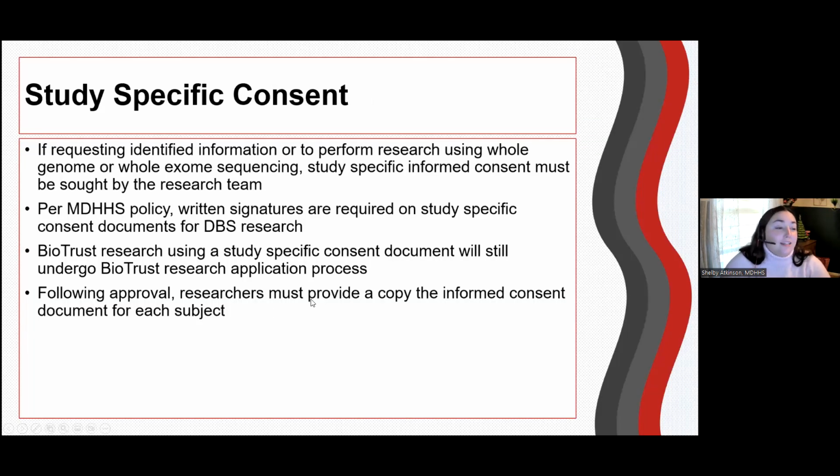I also wanted to talk about identified projects, or projects that want to do whole genome or whole exome sequencing. So again, if researchers are requesting identified information or doing that sequencing, a study-specific informed consent must be sought by the research team. Per our MDHHS policy, it does have to include a written signature on the document. By written, we do mean an in-person signature or an electronic signature is acceptable, but there cannot be a broad waiver of signature requirement on these documents.